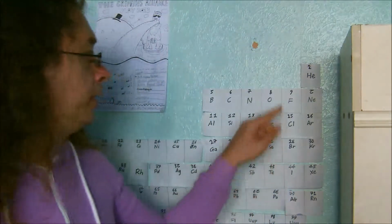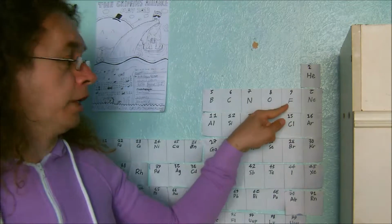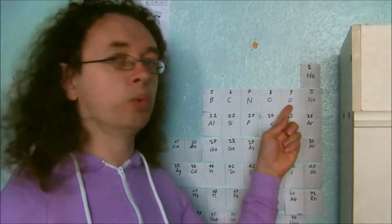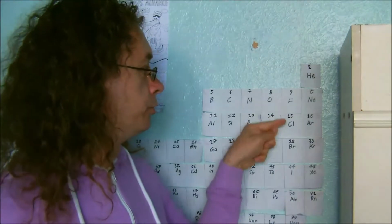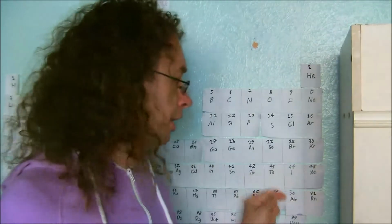Now of course fluorine is at the top of the halogens here. It's very avidly attracted to things because it has one missing electron. It wants to get here. And it is probably the most reactive of all the elements. As you go down, it becomes less and less reactive. So you've got chlorine is less reactive than fluorine, bromine is less reactive than chlorine, iodine less reactive than bromine, and then you run out of stable elements, so astatine you can't really say much about.